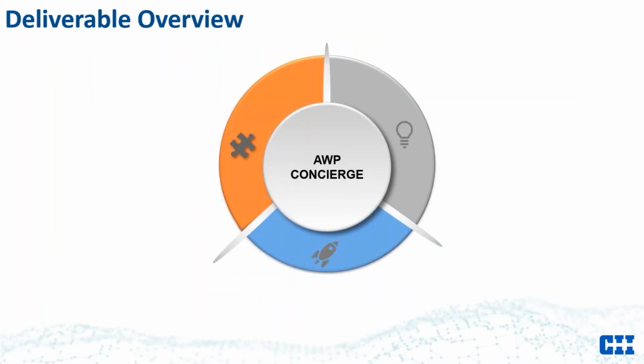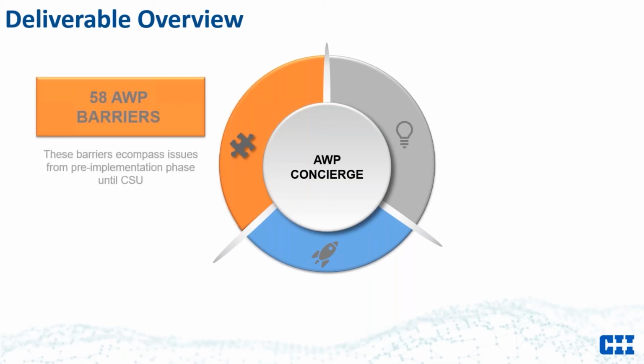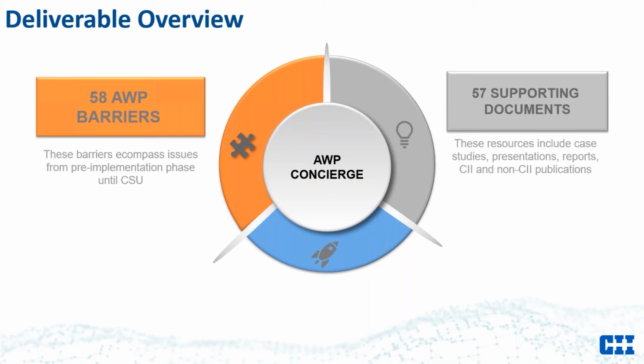The concierge should be looked at as a central hub of information. And in that central hub of information, we've brought together the 58 AWP barriers that we identified in phase 1 of our research. These barriers encompass issues from pre-implementation all the way through commissioning and startup. Those 58 barriers were supported by 57 documents that we identified that we felt addressed those 58 barriers. As I mentioned earlier, these resources included both CII and non-CII publications and were things that were available in industry that could be used to overcome the barriers.